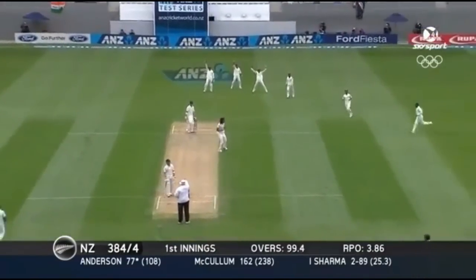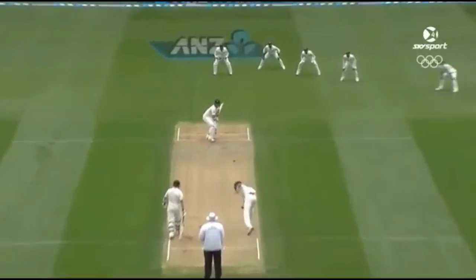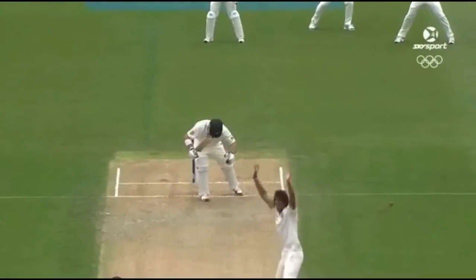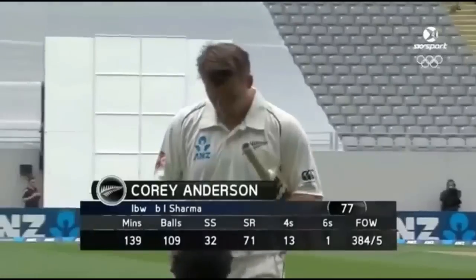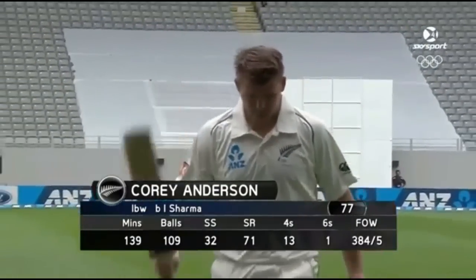Now that's closer. That's closer. It's out. Does look as if his front foot has hardly moved, and creeping, look at that, within the crease. He's been hit below the knee roll. Ball would have gone on to hit the leg stump, is what Steve Davis reckons. He's raised his finger. 77 to Corey Anderson. 384 for 5.